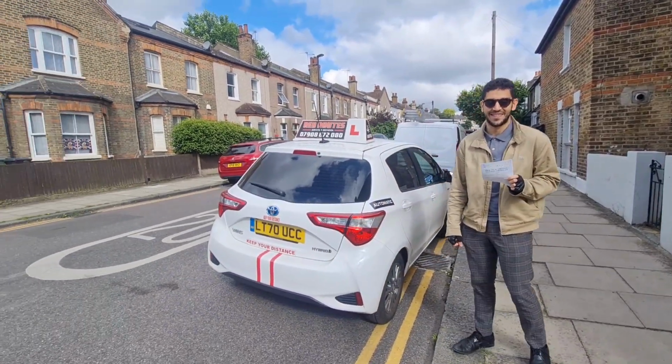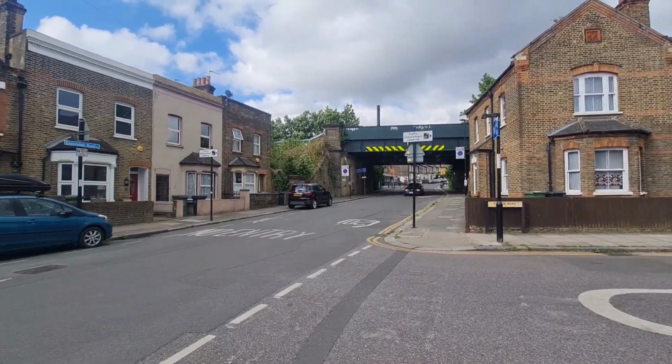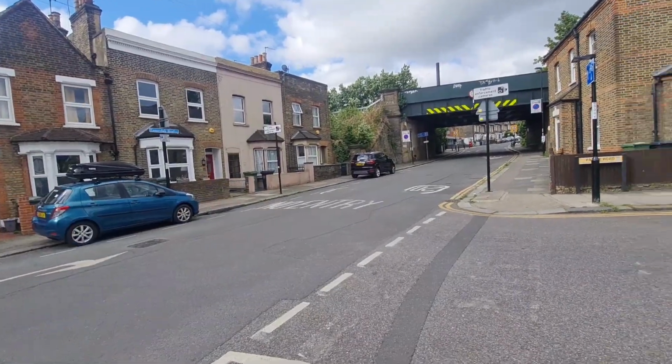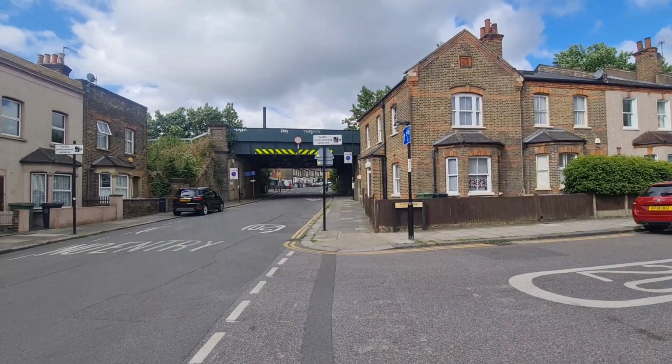Yeah. So this is the Hither Green area. This is near the test center. The examiner usually stops there, or maybe stops this side, or maybe this side. So this is the site for Hither Green.